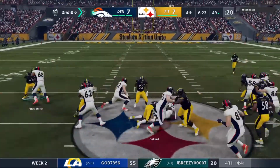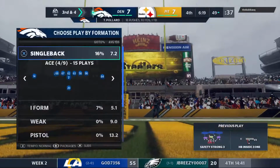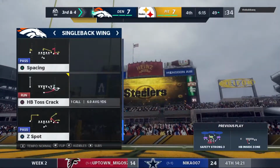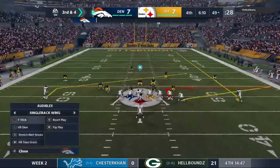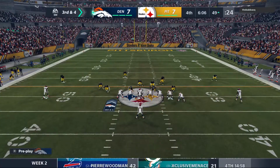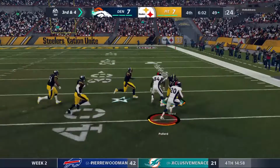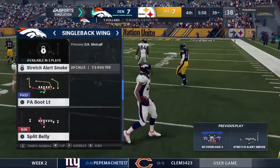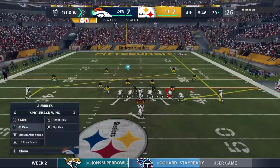Gonna run again here with Pollard. And he'll get this one across midfield and down into Steeler territory. 2 yards the gain there, and now they're left with a third and about 4 for a first. And it's third down. On third down, it's Pollard. And they'll get him down as he's inside the 40. Third and medium, they opted to run instead of pass, and it worked.